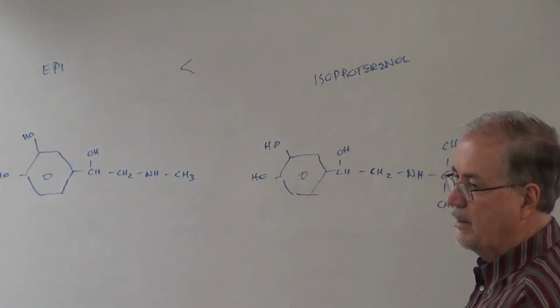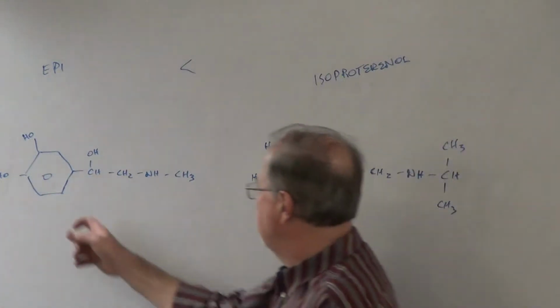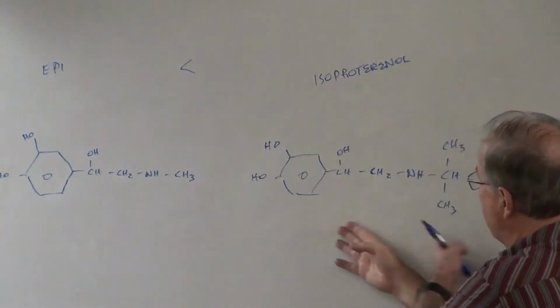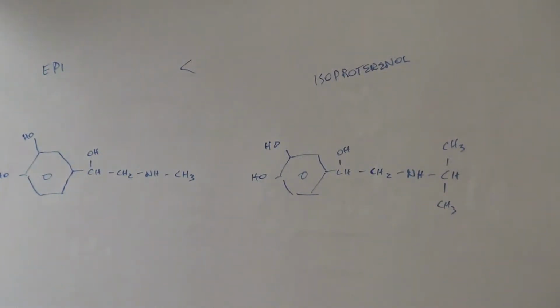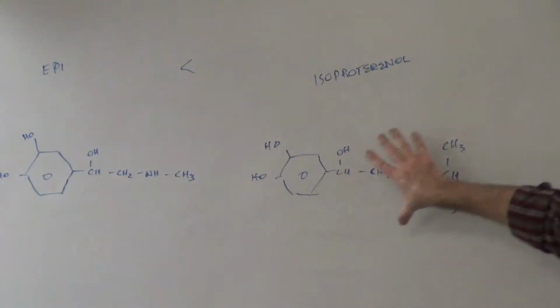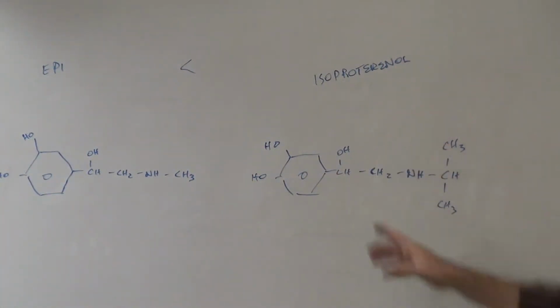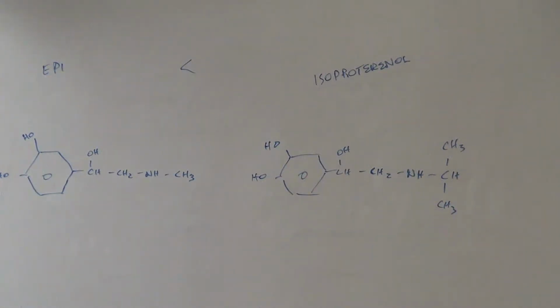What is a blocker? If you change it, what they did, first they made this, and they found they had a beta agonist. Then based on this drug, they made a whole group of drugs that were similar in some ways, different in other ways, but they were all based on this drug: the beta blockers. So this is not a beta blocker. The propyl group gives a high affinity for the beta receptors.